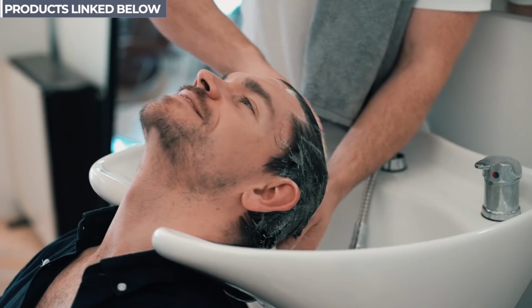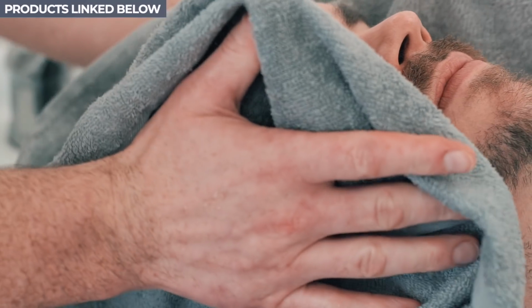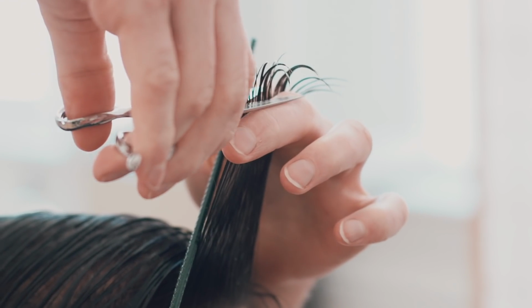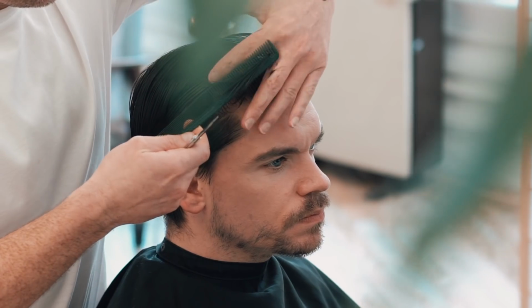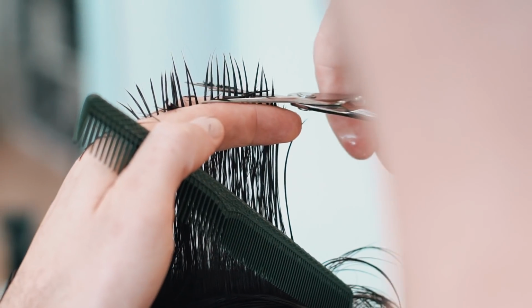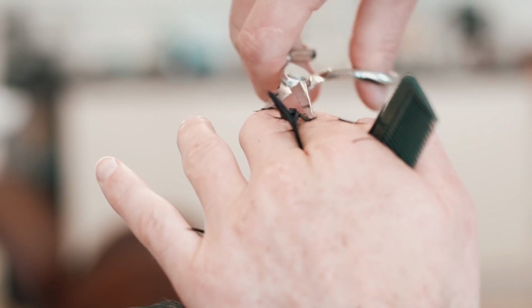Now, Alan started by washing and conditioning my hair with Nioxin System 1 before taking me across the chair to start on the cut. Now, Alan starts on the top. The first cut is called the guideline. This really will dictate the length of the hair throughout the cut, starting from the front and working all the way through the back. He cuts straight across, but will keep the hair just ever so slightly longer in the front than the back of the head.